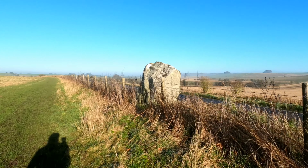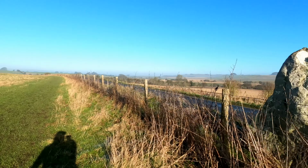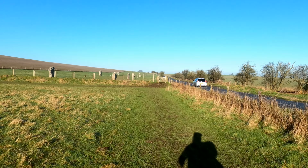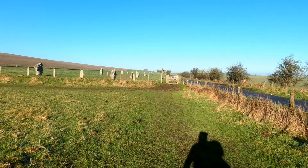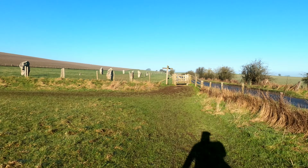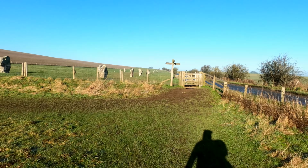There's one of the stones that's right by the road in the avenue to Avebury. You might be wondering why the avenue's not entirely straight. Well, what people think is this is supposed to represent a serpent. There would have been another avenue. There may have been even more than 2 avenues, but this is the only one that's here now.